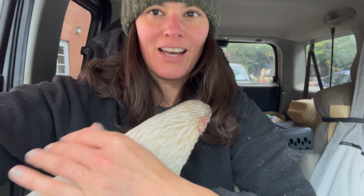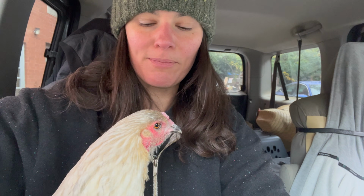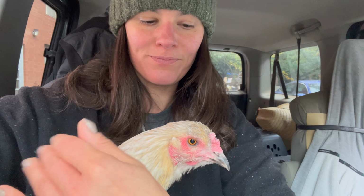We are going to head off pretty soon. It'll probably take us roughly 4.5, 5 hours. All the other girls are in the back. I got them in and they're pretty calm. Leche is the only one who's a little anxious, I think, but I think she'll calm down as we start to travel. All right, baby.